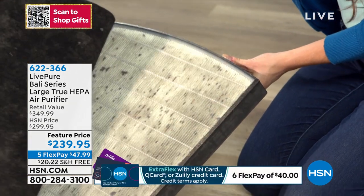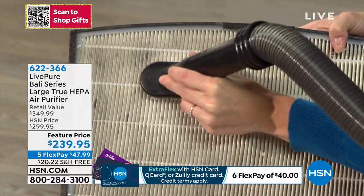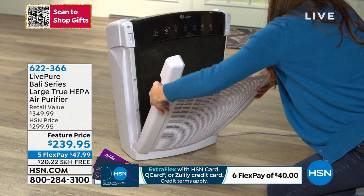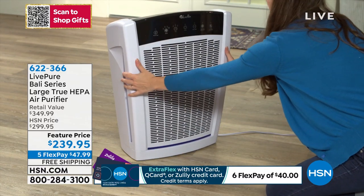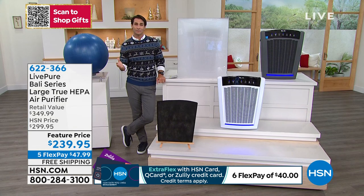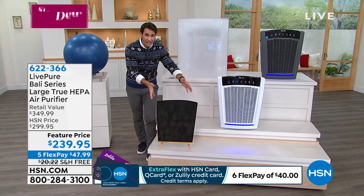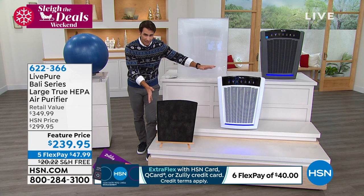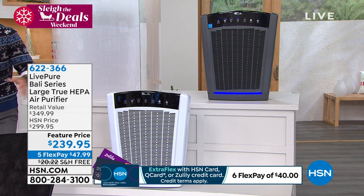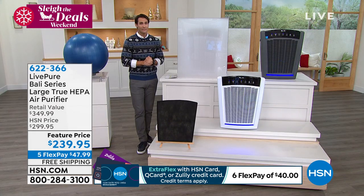Those are the things in our air that we don't see, but we can feel. We wake up in the morning and you feel it, and look at your screen right there. You know what she's doing? She's vacuuming out that filter. A wonderful thing that Live Pure does is they're not asking you to constantly buy more filters. You're not paying another $80 every few months. This is the only filter you will need. And look at the size of it. It's the same size as the machine. It's a huge filter. Now we have two colors, pearl white and graphite.